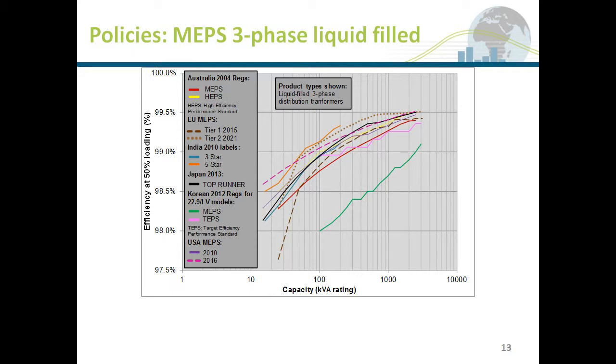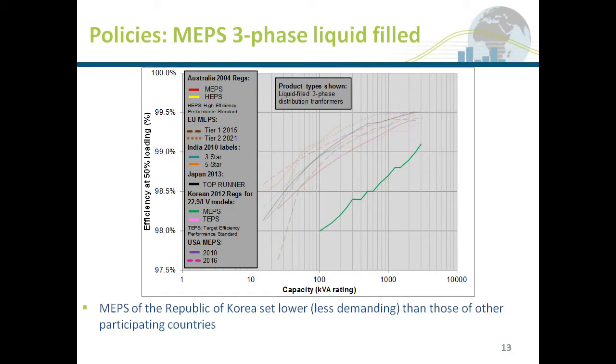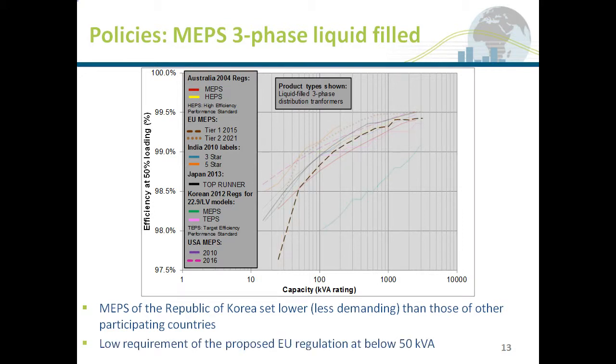So looking at in particular types of study of performance requirement, if we look at the green line, which is that for the Republic of Korea, the requirements are set at a much lower efficiency level than all of the other participating countries that you can see on this graph. And also the requirements for the EU, which is shown in the brown dashed line for 2015, you can see that for most of the capacity range these are reasonably comparable with other existing standards, but below around 50 kVA the European requirements do dive quite a bit less stringent than those of other nations.